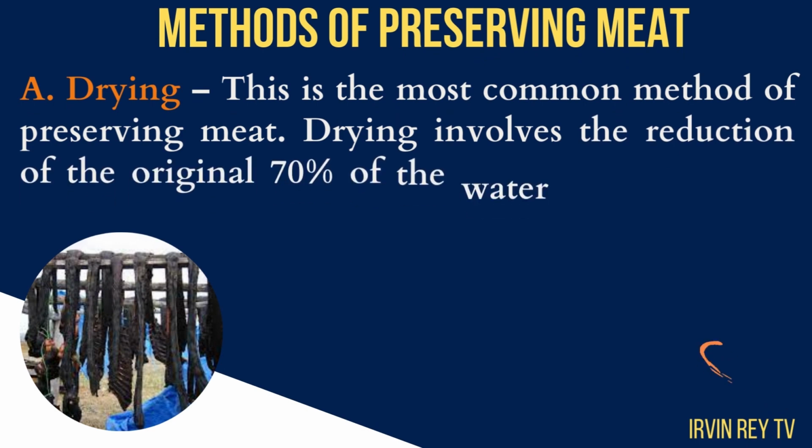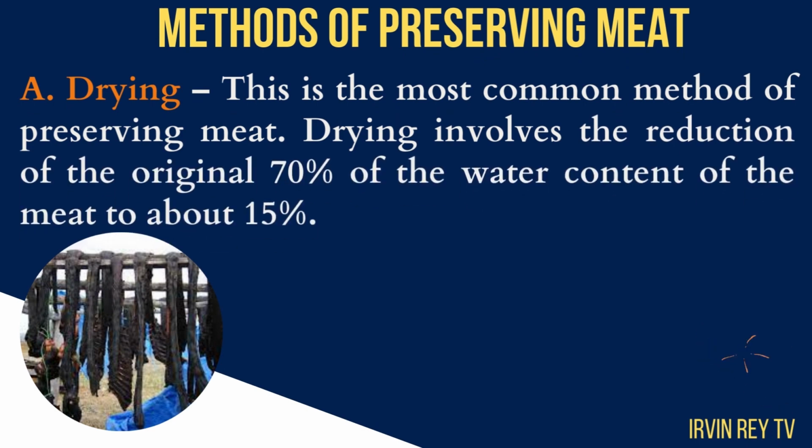Methods of preserving meat. There are different methods of preserving meat. These include drying or dehydration, smoking, salting, curing, refrigerating, freezing, canning, and freeze drying. Drying is the most common method of preserving meat. It involves the reduction of the original 70% of the water content of the meat to about 15%.